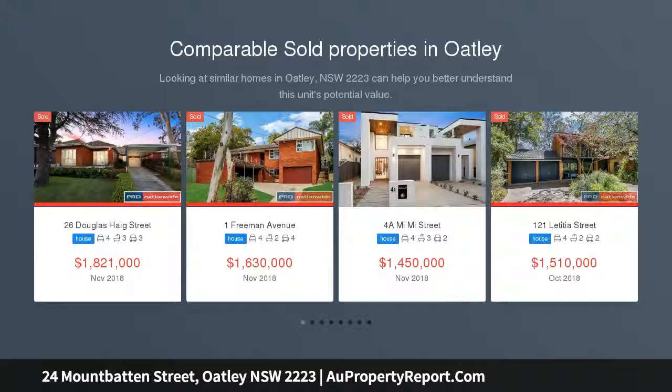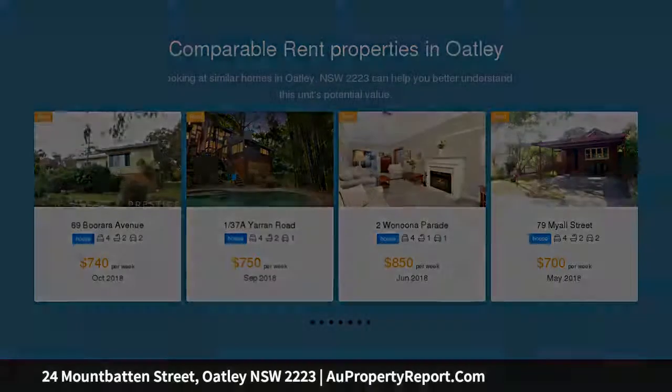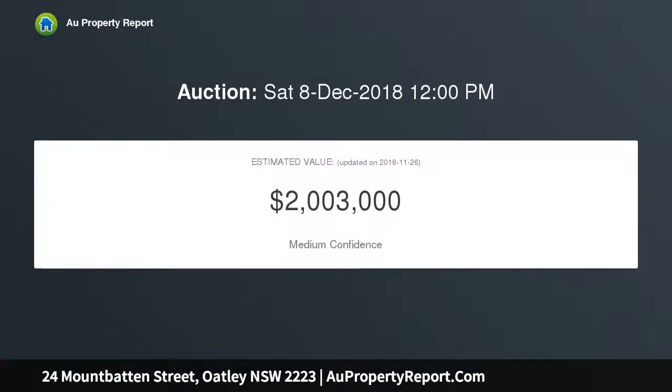This full brick family home offers an immense two-story layout flooded in natural light. It enjoys an elevated position overlooking a renowned reserve and is placed within moments of Oatley Village shops and station. Sprawling layout featuring ornate ceilings and timber floors.